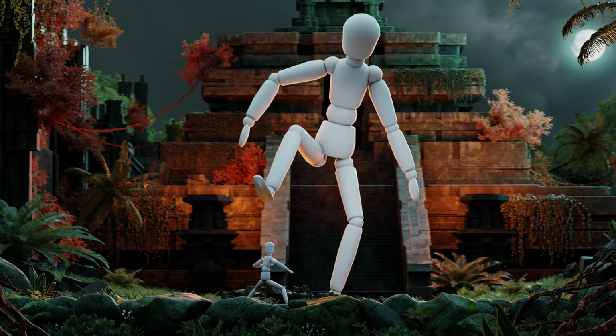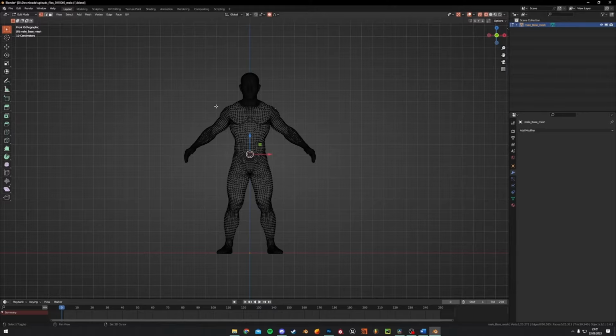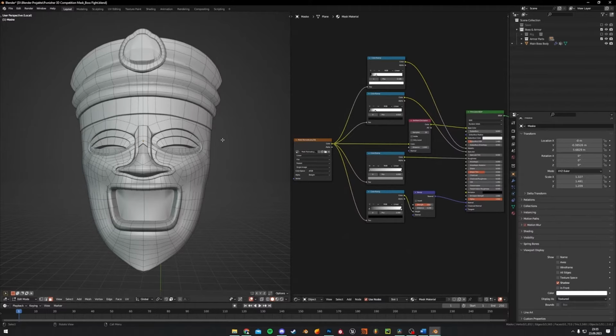I started with a muscular male base model, however the proportions were not quite as I imagined the boss. Therefore I shortened his legs and made him much wider at the shoulder. Since I didn't know what exactly his armor should look like, I just started with the face. I wanted his face to resemble one of those Mayan wooden masks. Since I couldn't find a mask I liked on Google, I had SDXL help me again. After making the image of the mask symmetrical, I roughly modeled the mask and used the image as a texture, which gave the mask the details.